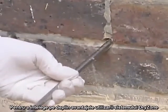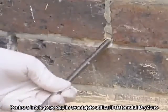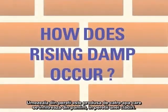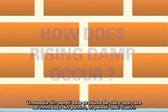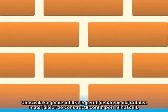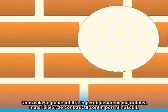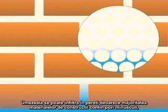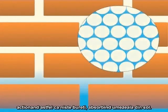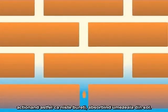In order to fully understand the benefits of using Dryzone, we first need to look at what causes rising damp. Rising damp is caused by moisture rising from the ground into the walls of a building. Damp is able to rise up the walls because most construction materials contain tiny pores, making them behave like a sponge or the wick of a lamp, drawing moisture up from the ground.